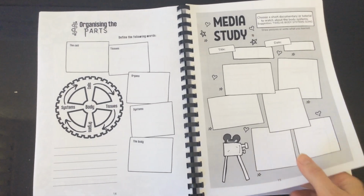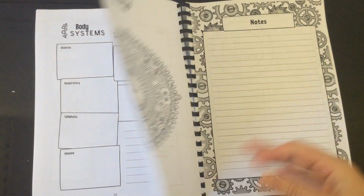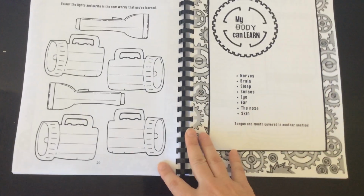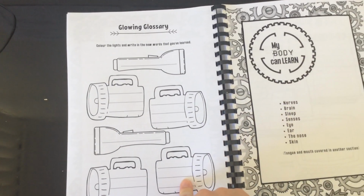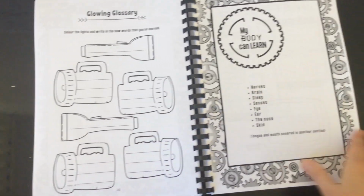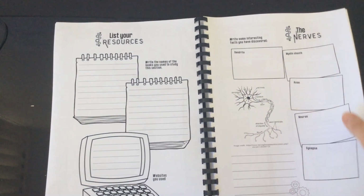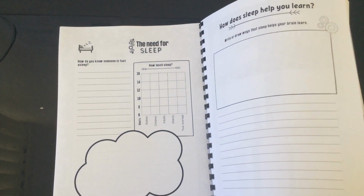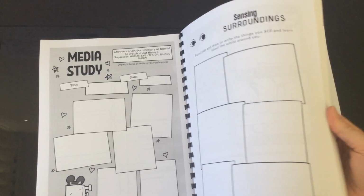So all the different body systems. And it's pretty intensive, so I'm not going to go through every single page, but this is a glossary so they can track the new words that they've been learning. So this counts towards spelling in English. I'm just going to flick through here now. So we go through the nerves. This is a fun page for sleep. Sensing your surroundings.